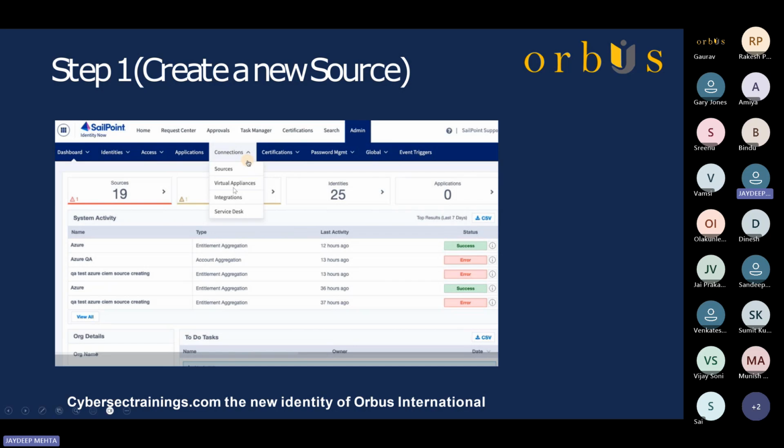Connections is where you can perform the initial onboarding. The very initial step is configuration of the VA, virtual appliance, to connect to your network, and then source configurations based on the application details. The Certifications tab is where you configure your user access reviews. Similarly, password management allows you to configure your password policies. Global allows you to manage your global system settings like your SSO configurations, theming, etc. You can get more details if you enroll with us in the further sessions. But I'm just giving a brief overview; it's connection sources where we will configure our sources.